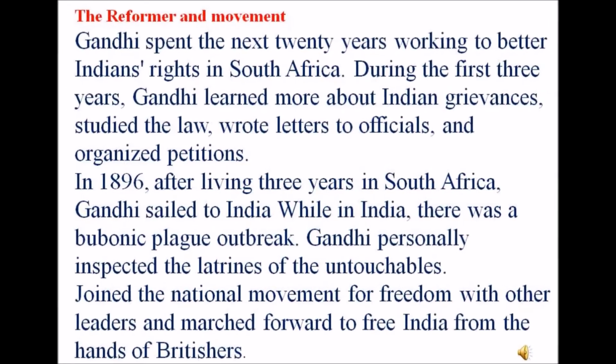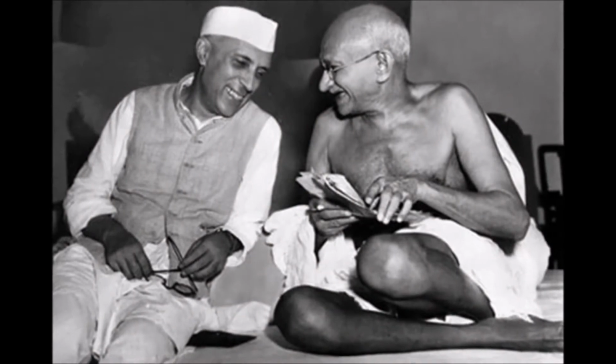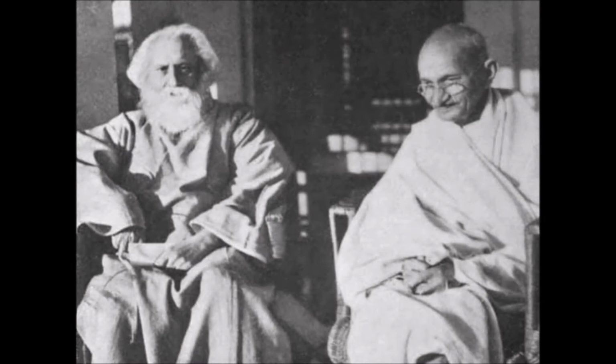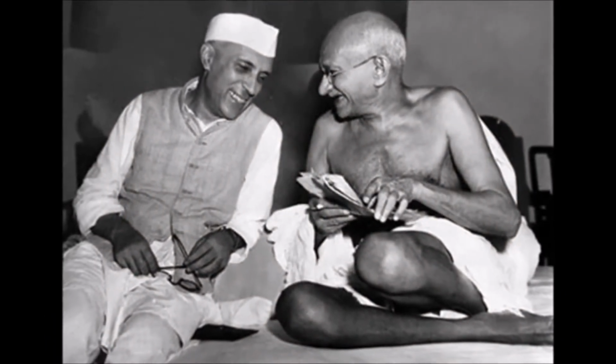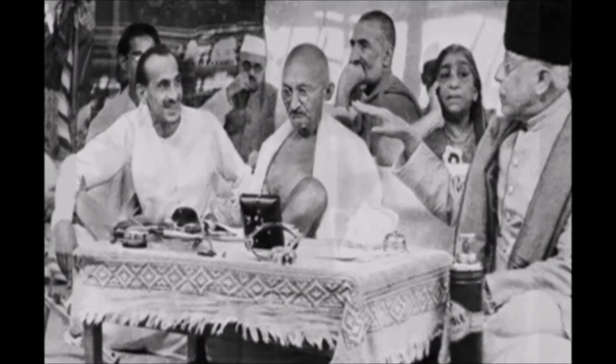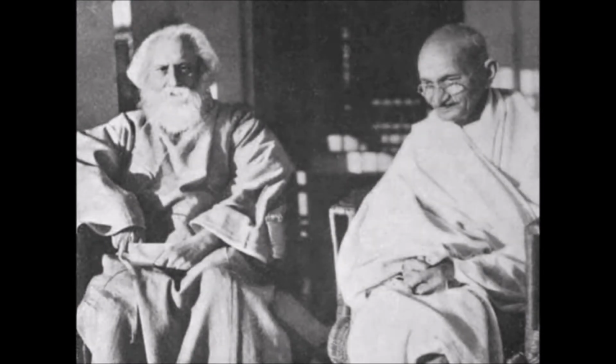The reforms and movement. Gandhi spent the next 20 years working to better Indians' rights in South Africa. During the first 3 years, Gandhi learned more about Indian grievances, studied the law, wrote letters to officials, and organized petitions. In 1896, after living 3 years in South Africa, Gandhi sailed to India. While in India, there was a bubonic plague outbreak. Gandhi personally inspected the latrines of the untouchables, joined the national movement for freedom with other leaders, and marched forward to free India from the hands of the British.